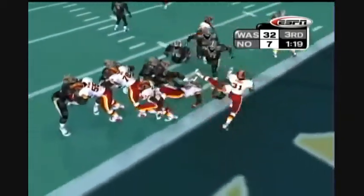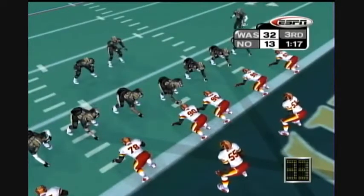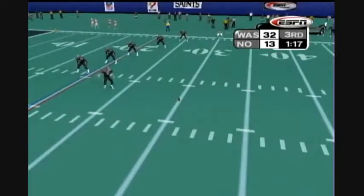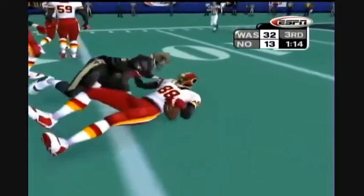Here's the run. He'll make the end zone. A 1-yard run for the touchdown. Chris, this is a good example of overplaying your gaps, losing good body position, and giving up the touchdown. High and to the left. Stop by number 52.